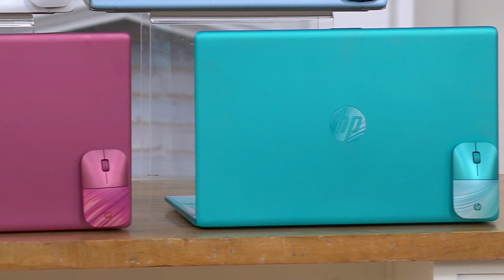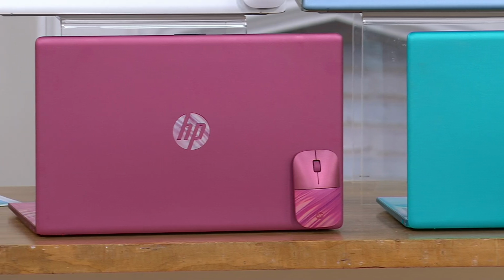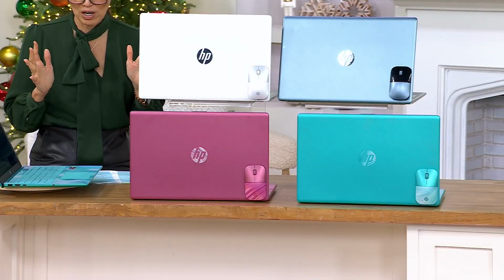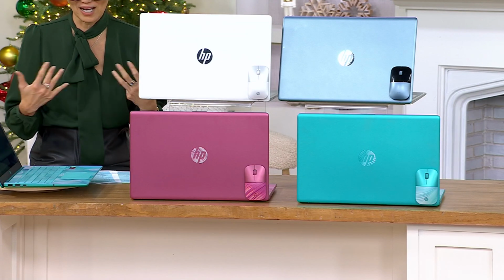Look at that matching wireless mouse as well. And then finally, we also have it in sun-kissed plum. Okay, so you have to decide 15 or 17, and then which color do I want for myself, for my daughter, for my son, for my husband.